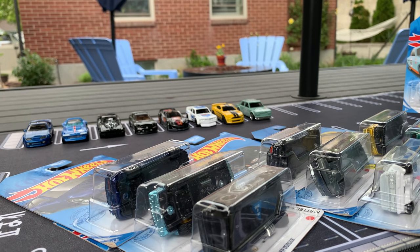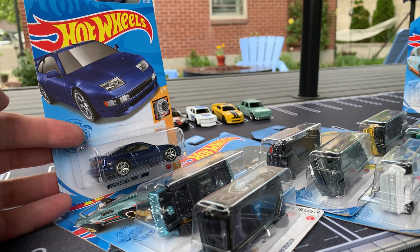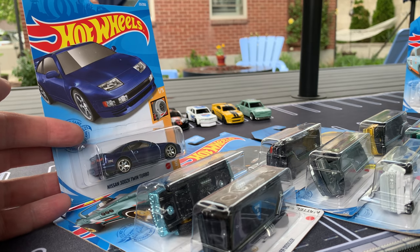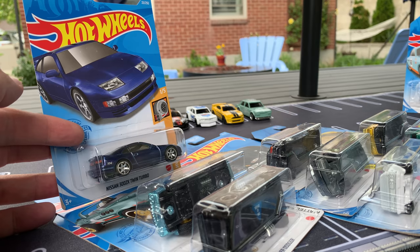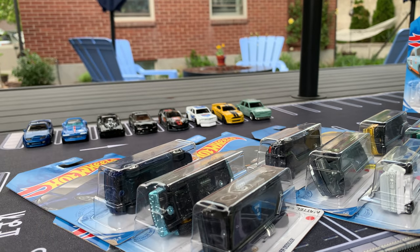Hello, everybody. This is a Lamley showcase. We're going to be opening up some models today, and some good models at that. I have been waiting to do this Super Treasure Hunt showcase for a while. I have been clamoring to open these up, get these models out of these prisons, and I have decided to do that today.